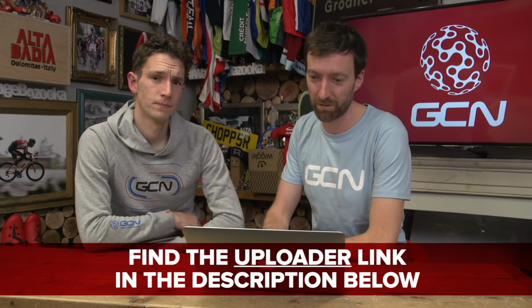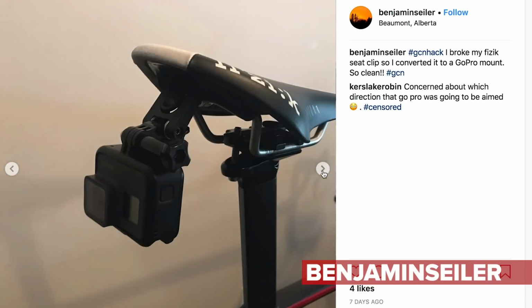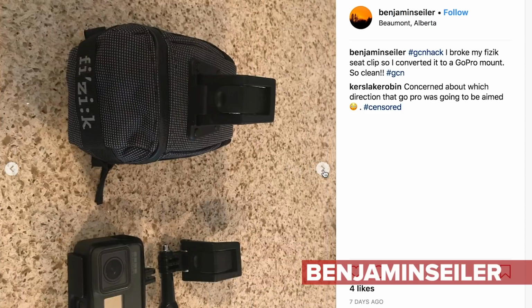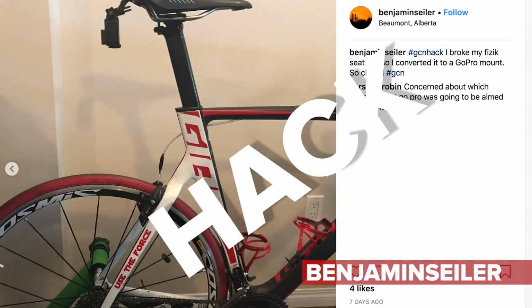We're going to start this week over in Canada, Beaumont in Alberta to be precise, from Benjamin Seiler. I broke my Fizik seat clip, so I converted it to a GoPro mount. So clean. That is clean. Yes, I would agree with you, Benjamin. That looks very neat and tidy indeed. That is grade A hacking. Fair play. That is officially a hack, don't you think? Yeah, really think that's very impressive indeed.